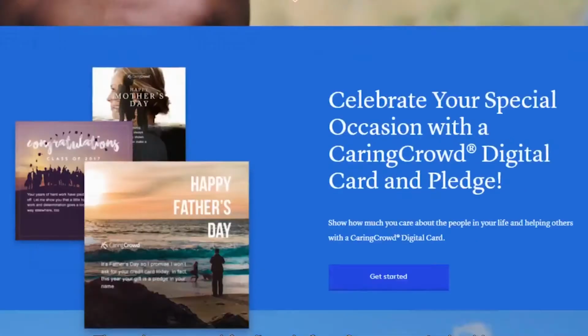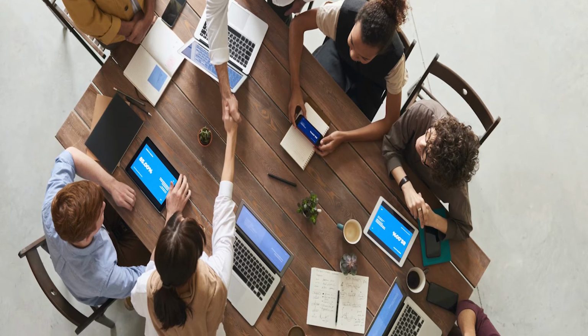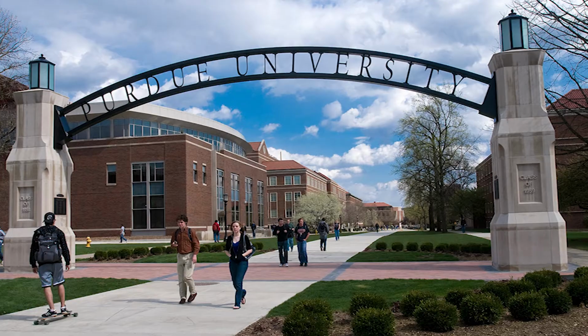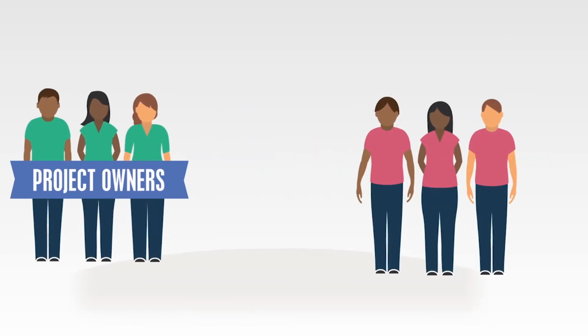You can be confident using Caring Crowd. Before being allowed onto the platform, nonprofits are vetted and their projects reviewed by experts from schools of public health such as Johns Hopkins, Purdue, and Yale. Caring Crowd gives you a different way to donate because it's a different type of platform.